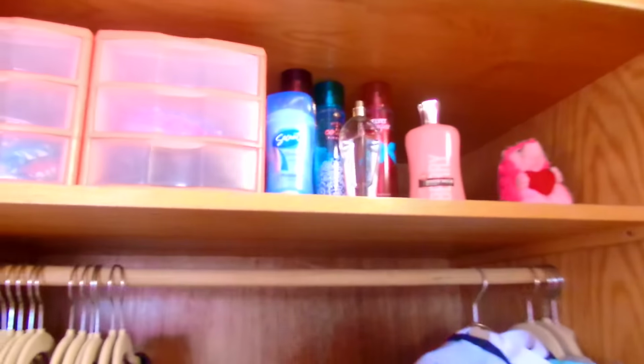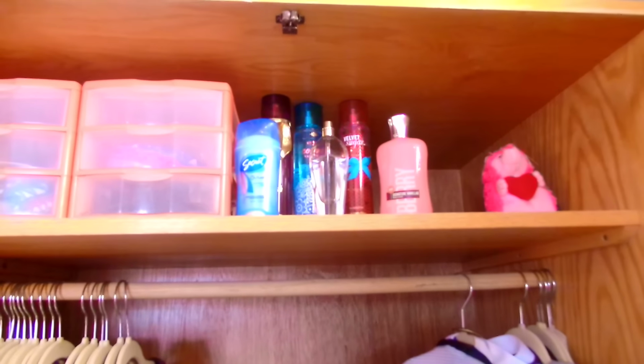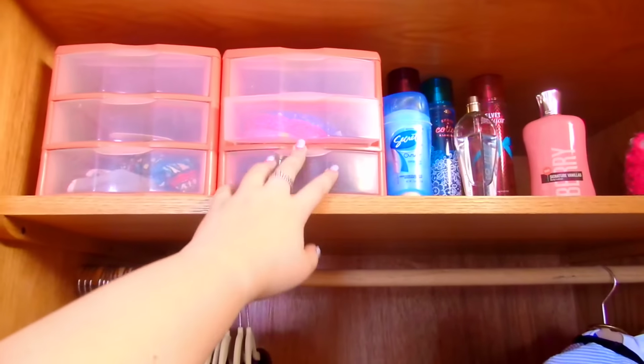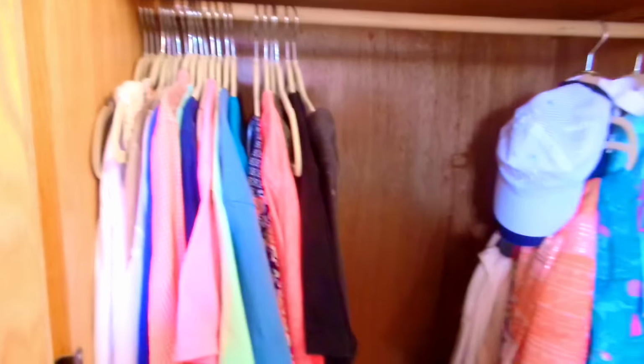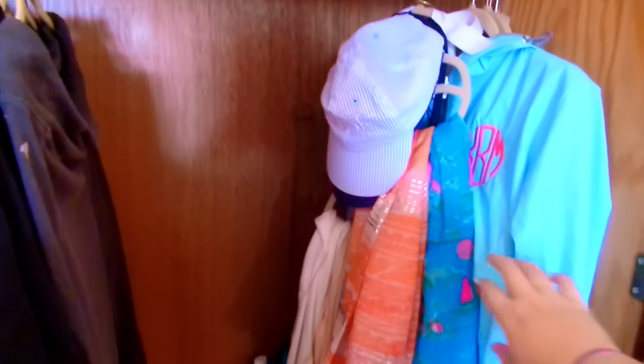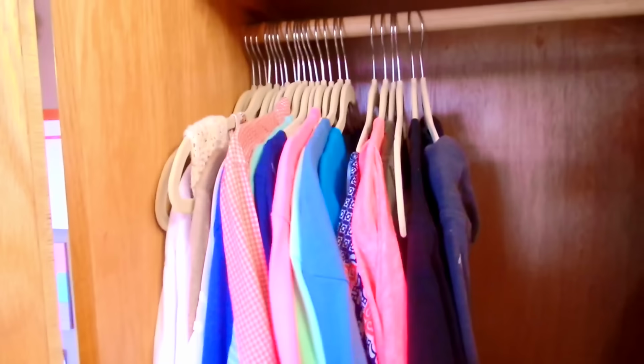So what I have in here is just on this top shelf up here, I have my deodorant, body splashes, lotion, things like that. And then in these two sets of drawers, I have hair ties, headbands, and anything like that for my hair. And then on this, I don't really have that many clothes that I have hung up. Most of my clothes are folded and in drawers. But I have my raincoat. I have this accessory rack that has all my scarves and then baseball hats and stuff over the top of it. And then I have all my clothing just on the velvet huggable hangers.